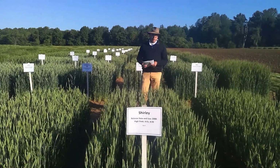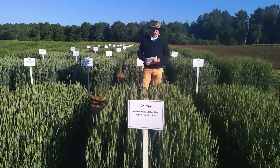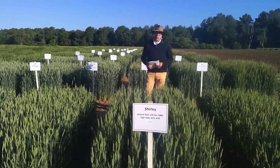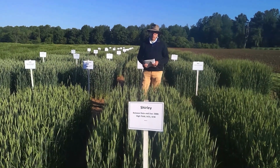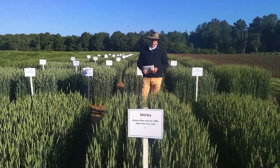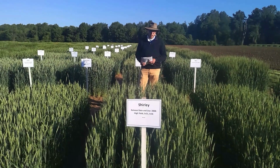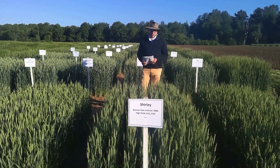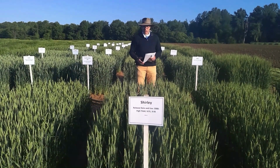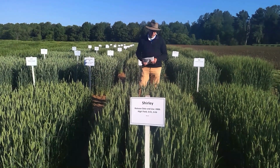So another significant variety released in 2008 was Shirley, and basically this variety is a full season variety. Overall it has very good disease resistance, with the exception of fusarium head blight, and it is a little weak on Hessian fly, but for mildew and leaf rust it's very good. Also a failure was stripe rust, but that wasn't a problem until about 3 years ago.